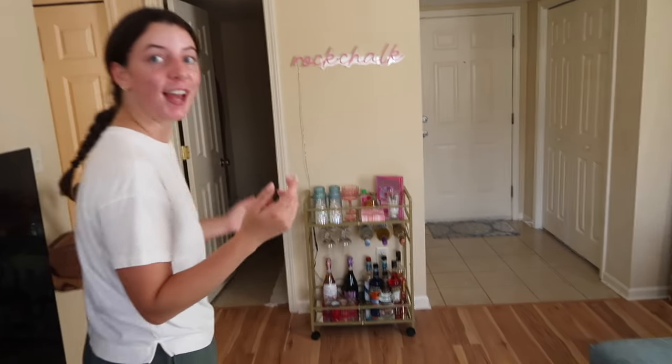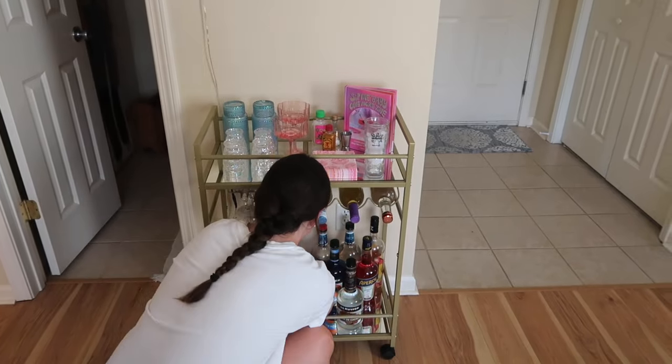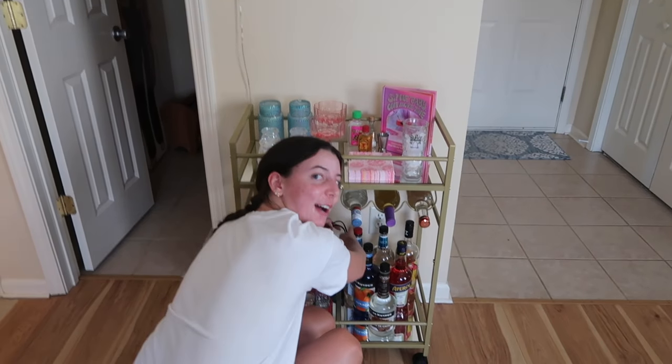Oh my gosh! How did I forget the bar cart? So here's our bar cart. Should I plug in the light? Oh my gosh, yes. Let's see. Pause for dramatic. We have so much alcohol, it's kind of hard to get to. We're such alcoholics.